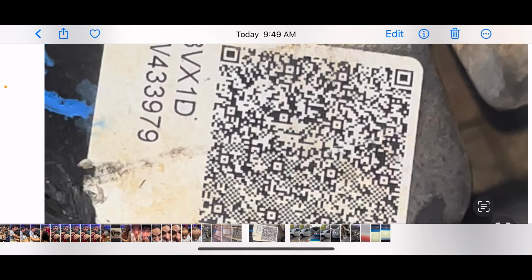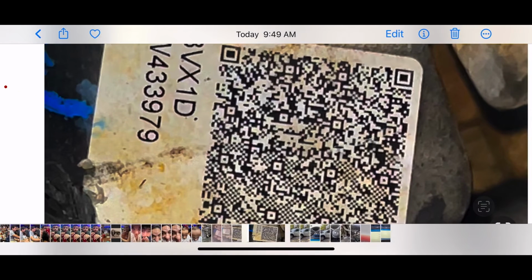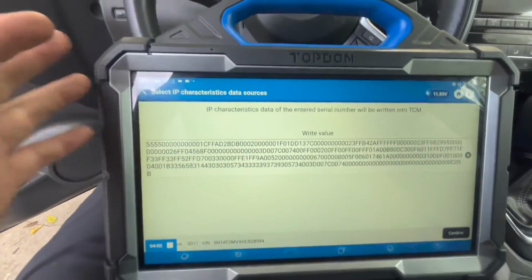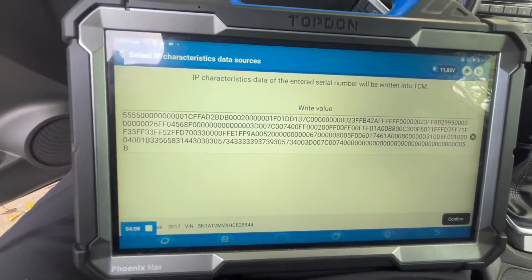All right, so the Topdon Phoenix Max is not picking up this actual picture. So what we need to do right now, we've got to kind of tweak it right here. We're going to put a little bit more contrast to it. As you can see, we're going to get it a little bit darker. And now with that, let's see if that picks it up. So let's go back to our actual Topdon, and we're going to screenshot it and see if it picks it up now. Bam! All right, cool. So all we did was change the contrast on the actual picture, because beforehand, when I didn't change the contrast, it would just not take the code.